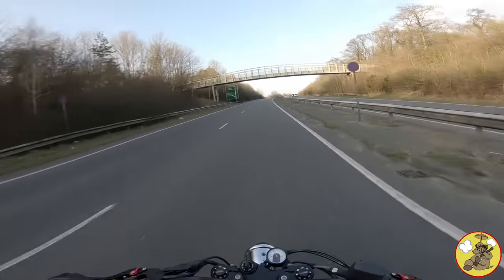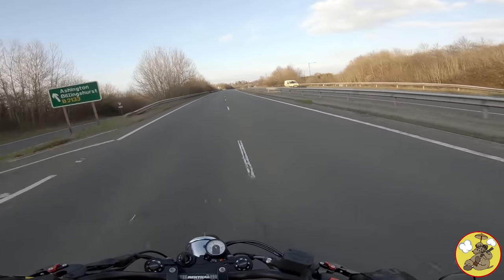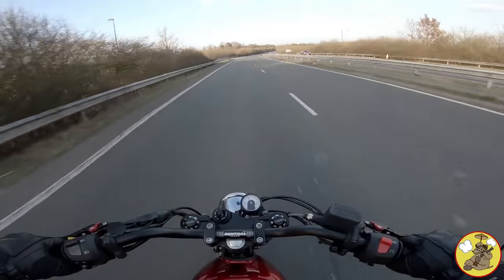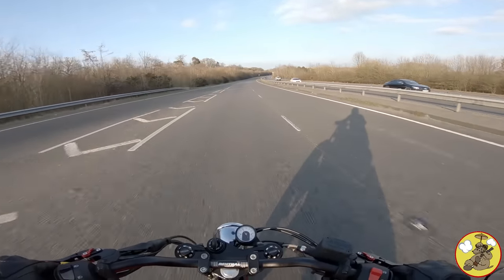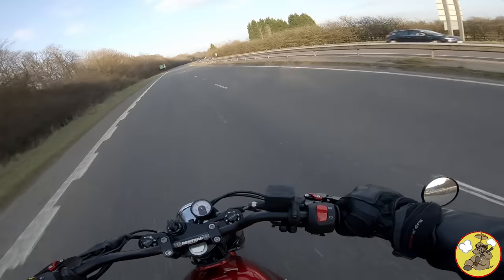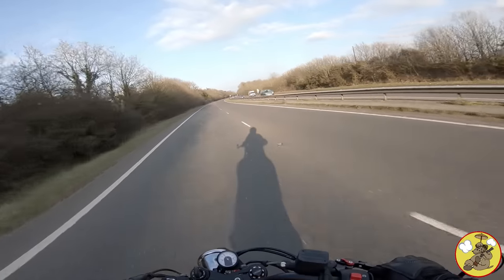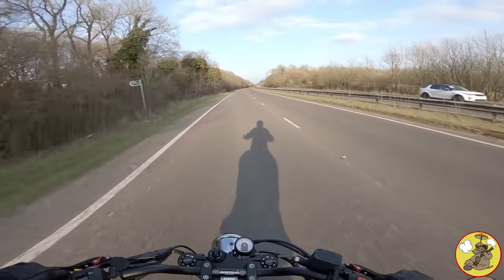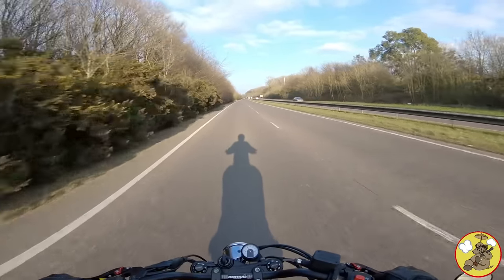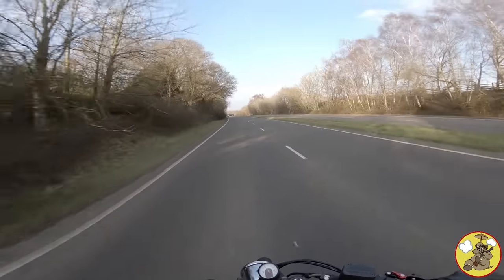Oh dear, oh dear, riding this compared to that Street Triple. Oh my word. I mean, if I was to open the throttle now on this, it makes a bit more noise and kind of thinks about going a bit faster. Whereas on that triple, you open the throttle in top gear at 60 or 70 mile an hour and it'll just go. So I didn't mean to buy it. It just kind of happened.